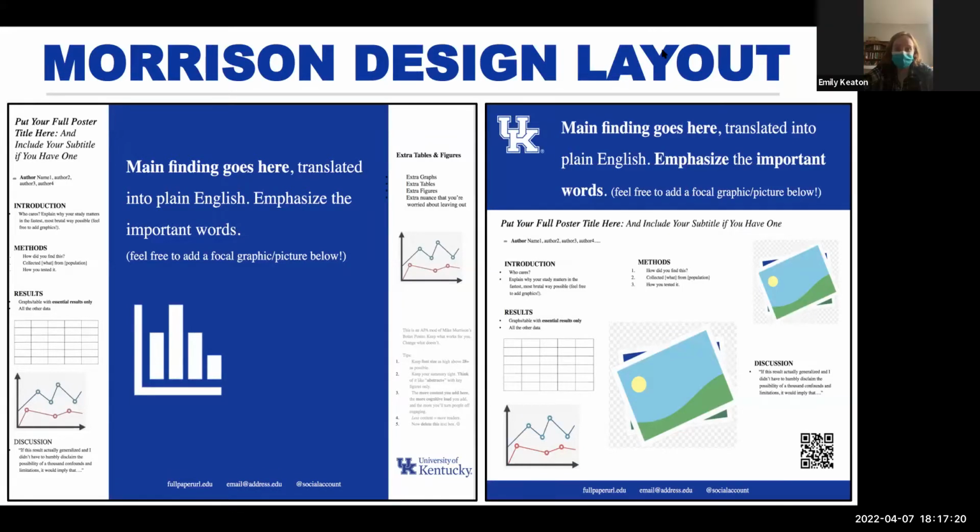This is a design layout system called the Morrison design layout. And you can kind of see here how it's divided things, like I mentioned earlier, into intro, methods, results, further discussion, and places for tables and figures that you might need to use. I've got a layout fairly similar to this. And you want your main finding to be somewhere, like we said, that was readable, by emphasizing important words that are in it or adding graphics and photos when you have them.